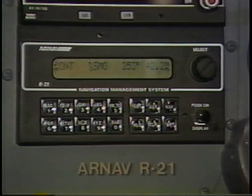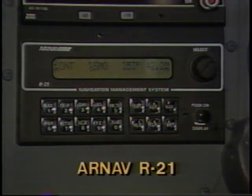You can also use them to set up a series of boundary markers when you want to sidestep a TCA or an ARSA. RNAV's new R21 is loaded with an impressive amount of flight management data.